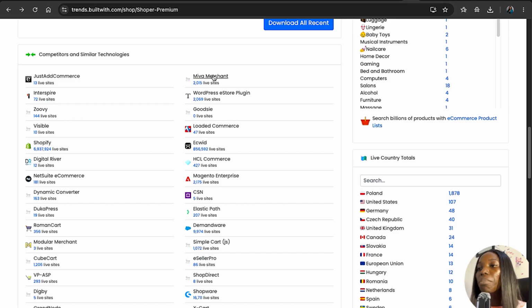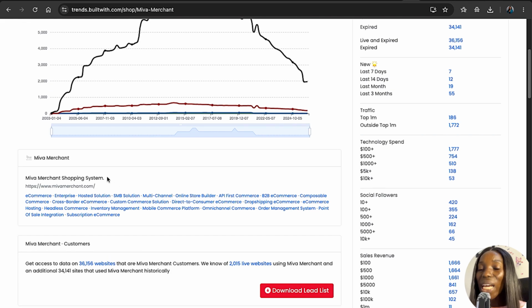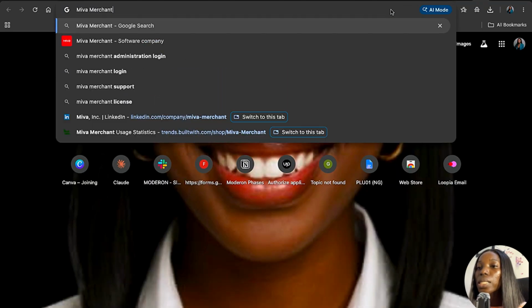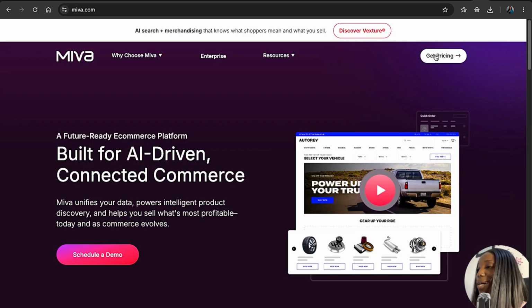Now this one, okay, let's try Miva Merchants. Of course, I like Miva Merchants, right? Okay, so we can see what the logo and the brand look like. So I'm going to copy the name right here and head straight to my browser again. Okay, so we're going to hit enter, and this is Miva Merchants. Of course, this is what we saw. It's a modern enterprise brand. Okay, yeah, that was a technical glitch.